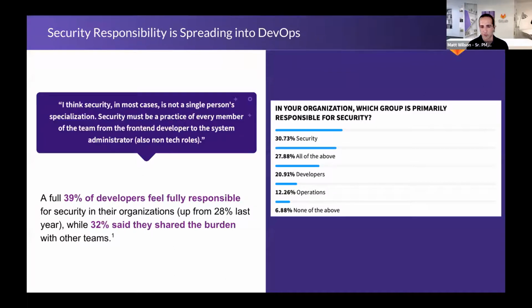So every year, GitLab runs a State of DevOps survey. And this year we had roughly 4,000 respondents. And what we found was that while security is an increasingly top of mind topic and that responsibility is being pushed onto developers, there is still a lot of uncertainty and friction. For instance, about 40% of developers now feel fully responsible for the security of their organization, while another third says that they're sharing that burden with another team.